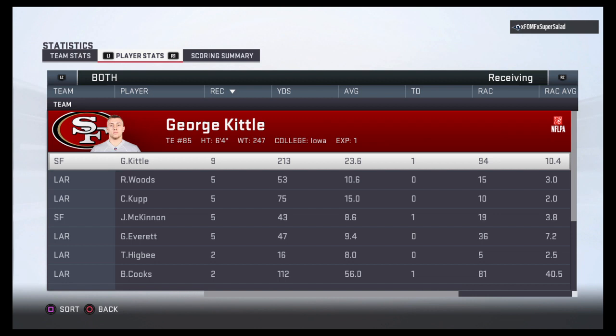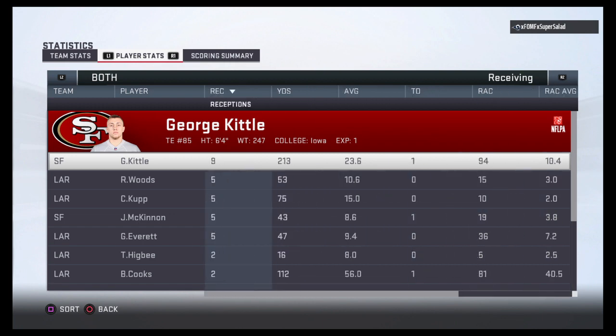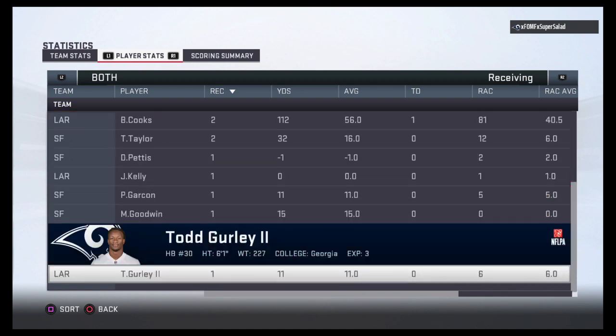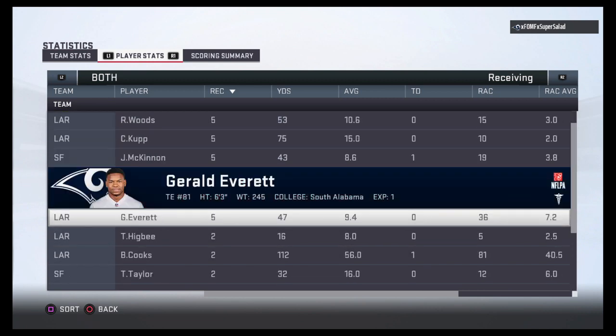So for L.A., they fall a game under 500 now at 3 up and 4 down. And they'll return home next week to take on the Green Bay Packers. Meanwhile, for the Niners, they drop just their second game so far as they fall to 5-2. And they'll try to rebound next week as they head to Glendale to take on the Cardinals.